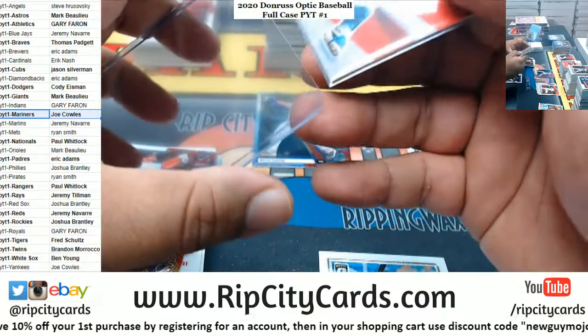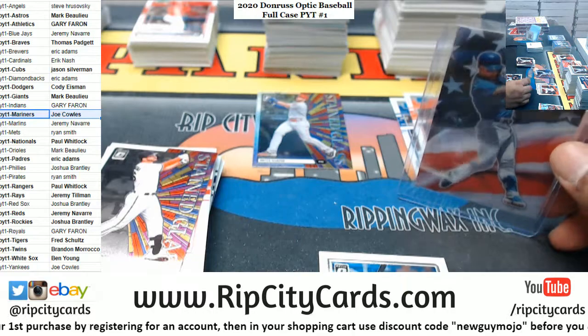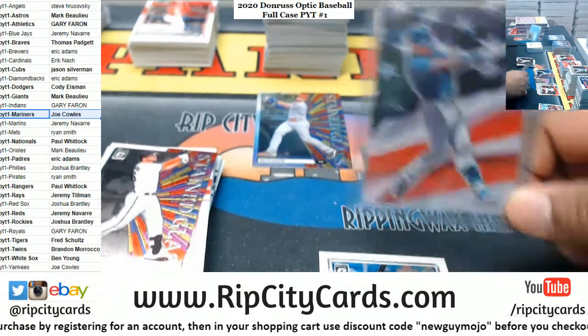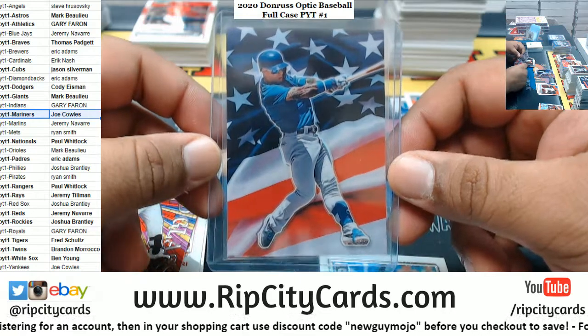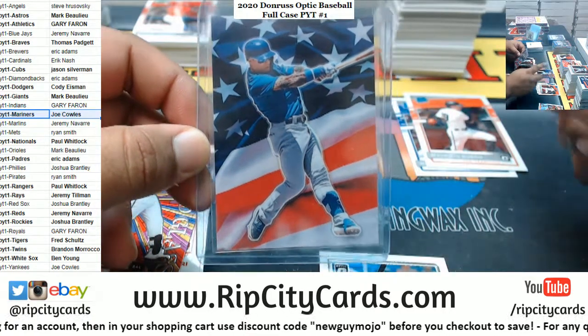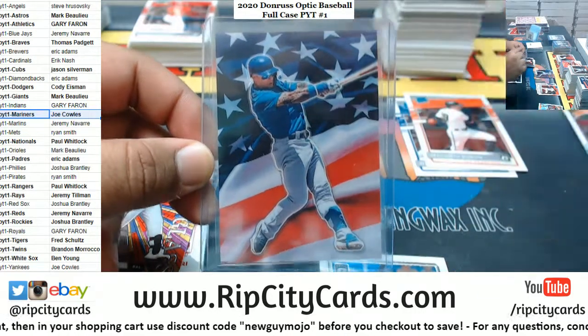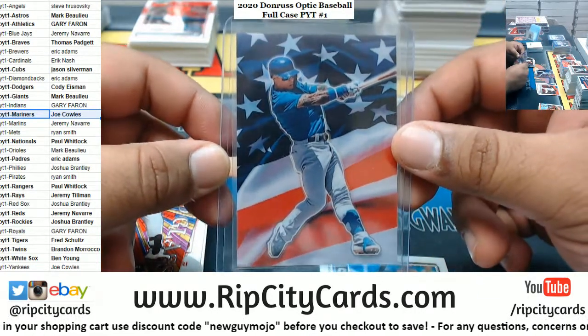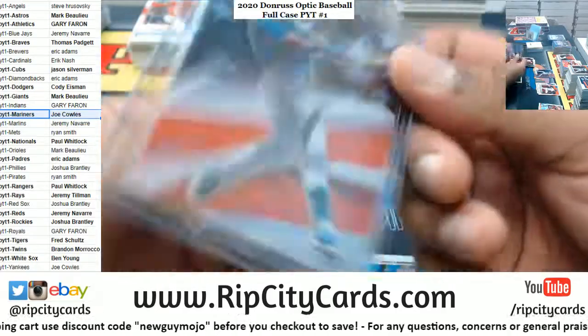It's not a case hit, Freak. It is not a case hit. Let's get that straight right now. They are not guaranteed per case. A case hit means it's guaranteed at least one per case. This is not guaranteed. So that's pretty awesome. Very, very nice for the Cubs.